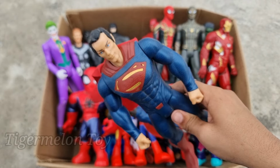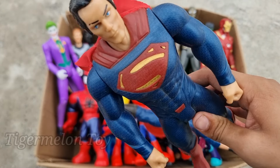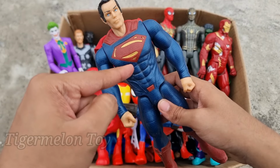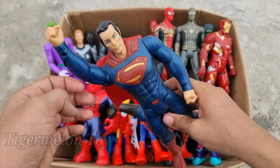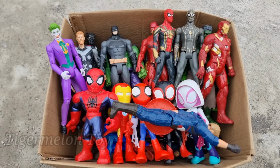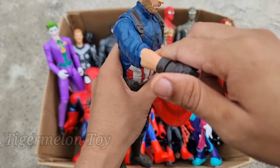Wow, guys, the Justice League superhero Superman is super cool. Look at his very amazing red cape, guys, and really amazing blue. He's dressed really cool, abs. This is Superman. Wow, he's amazing. Wow, he's so cool. Now let's see who this one is, guys.